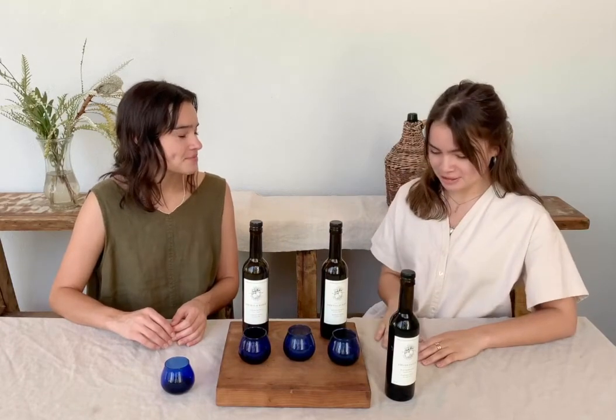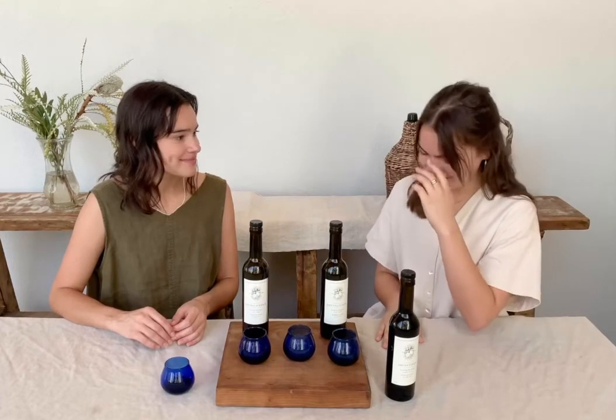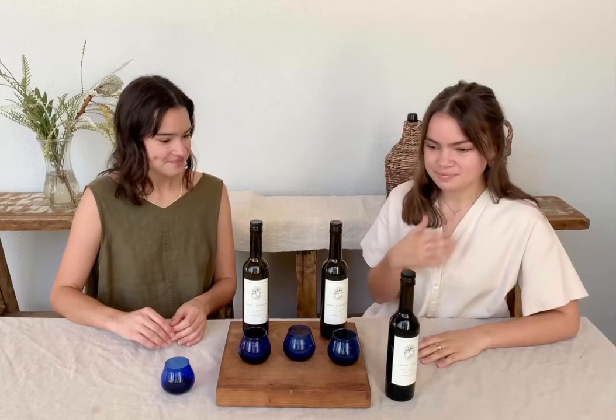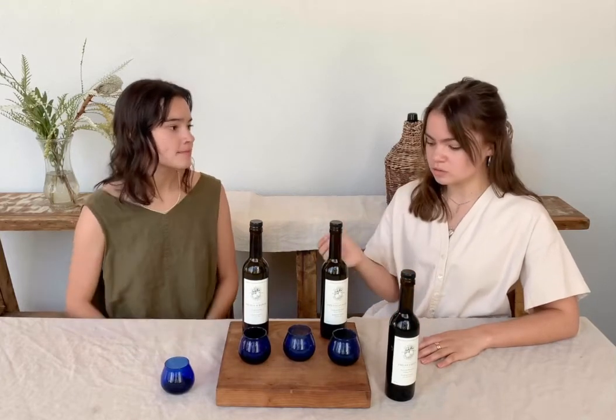Yep, there's the pungency. This one, Jaeger, it's really bitter. Obviously pungent as well. I'm getting a lot of the green grass that I talked about on the nose, in the mouth as well. But overall, I think this one is one of our most bitter oils. It's well balanced with the pungency, but that bitterness really comes through as well.